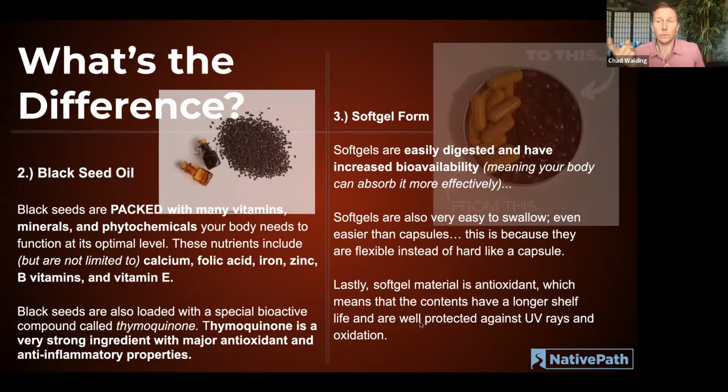And really the difference, what we did is we added black seed oil. So who's heard of black seed oil? My wife Brenda was super big on black seed oil, and they're packed with many vitamins and minerals and phytochemicals that your body needs to function at its optimal level. And these nutrients include, but are not limited to, calcium, folic acid, iron, zinc, B vitamins, and vitamin E. So a lot of those things you're hearing are good for your bones, they're good for your blood, they're good for your muscles and your health and your immune system.